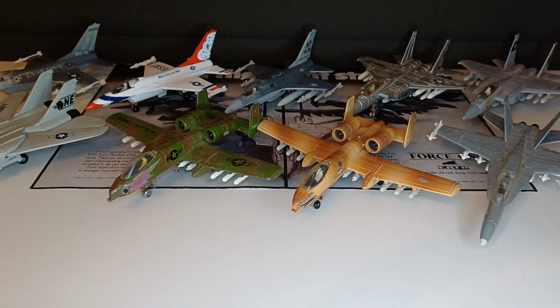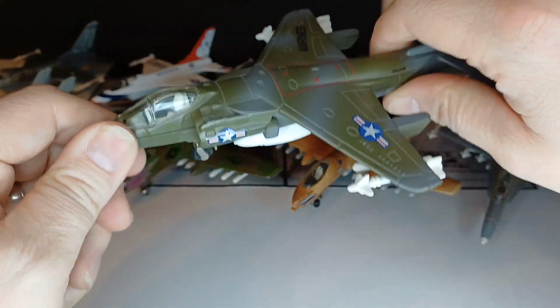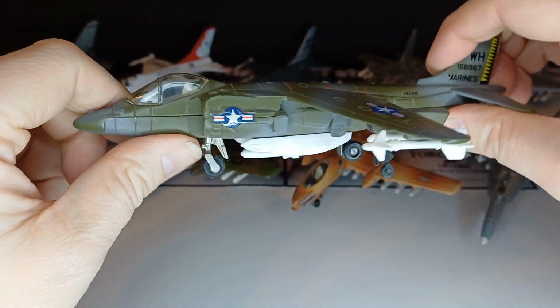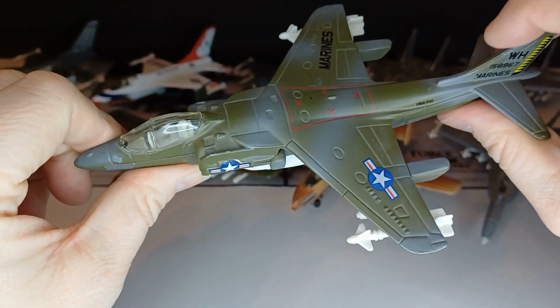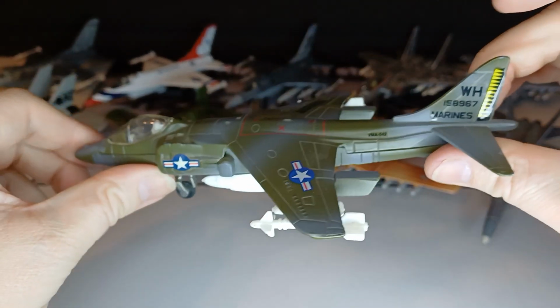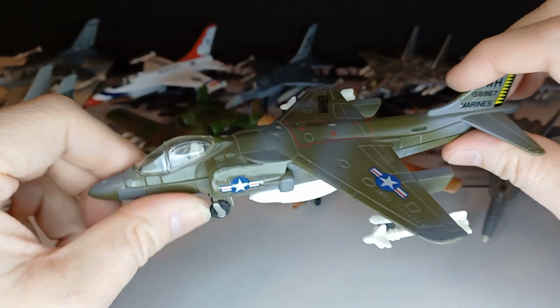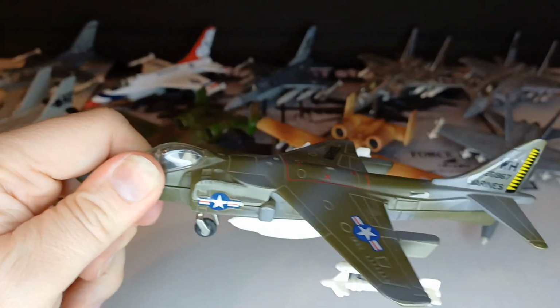And then we have the US Marine Corps Harrier, the AV-8B. This was a really nice one. Another one of my favourites that Ertl brought out. And again, I think this one is in genuine markings. So this one dates from 1989, so it is a couple of years after the initial releases.